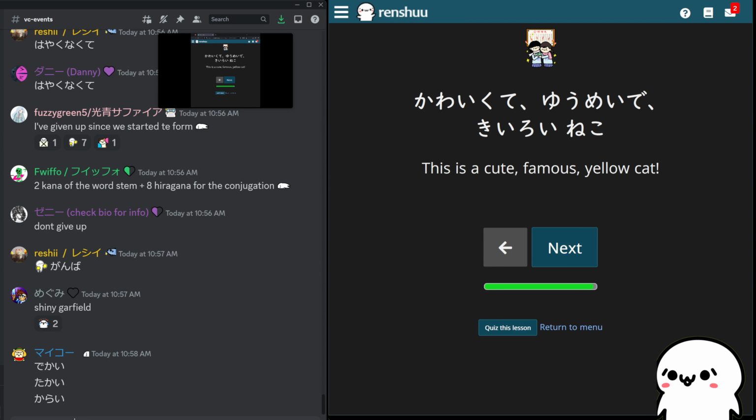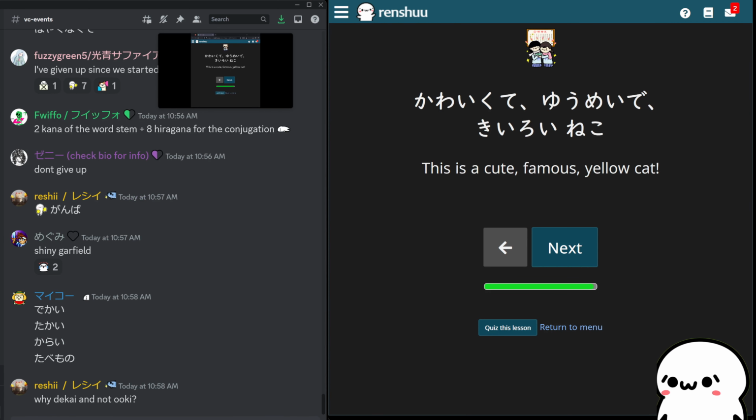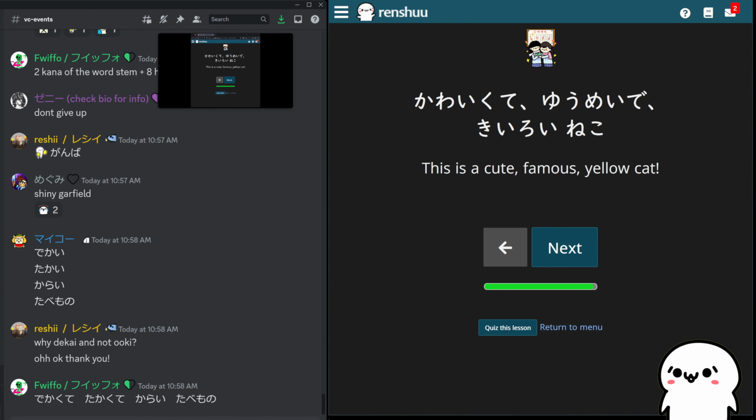And let's say tabemono for the noun. So try putting those together. Can you put all three of those together and then stick it onto the noun for me? The huge, expensive, spicy food. Dekai is bigger than oki. Dekai is like huge. Oki is big. Dekai is huge. And it was huge. It was quite big.